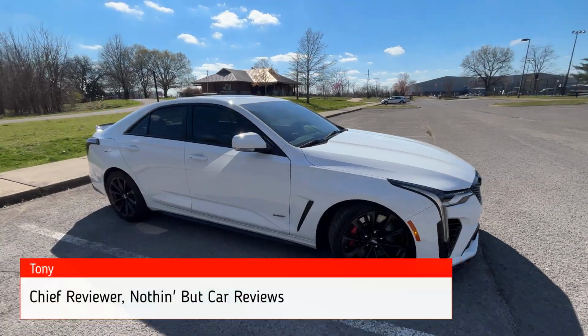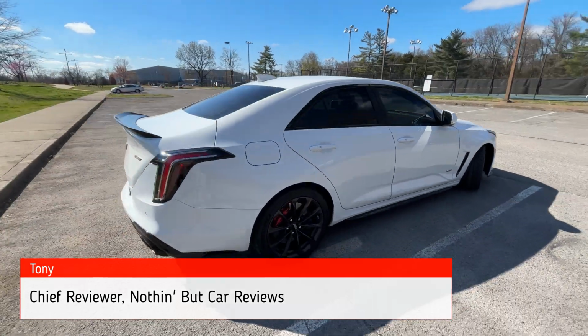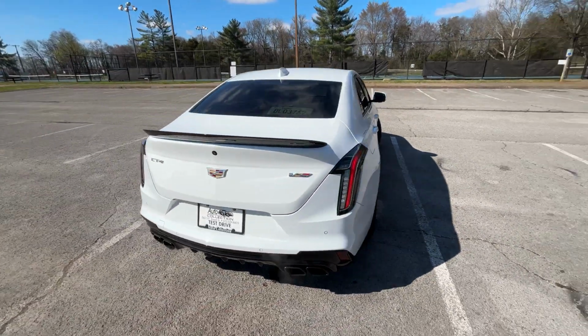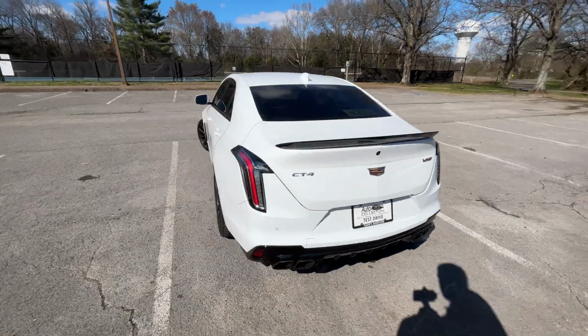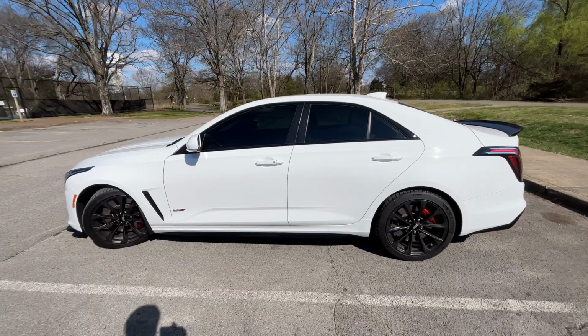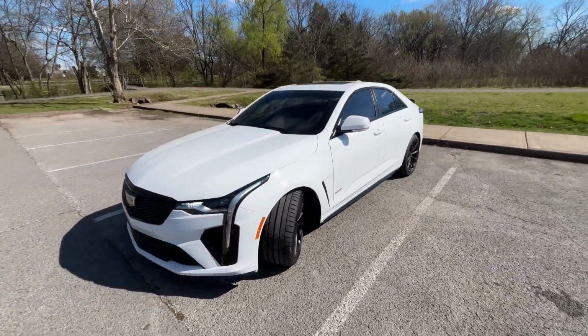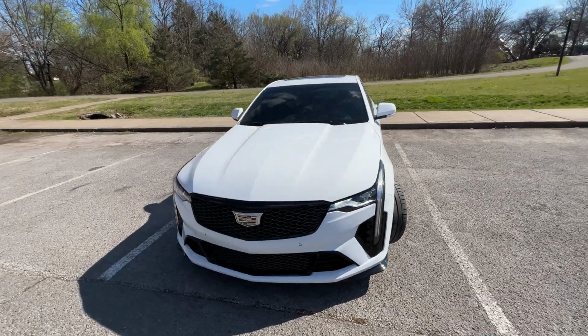Here we have a 2022 Cadillac CT4-V Blackwing. This one comes in Summit White on jet black with jet black accent perforated leather interior. The powertrain consists of a 3.6 liter twin turbocharged V6 mated to a 10-speed automatic transmission, and that gets us 472 horsepower, 445 pound-feet of torque.